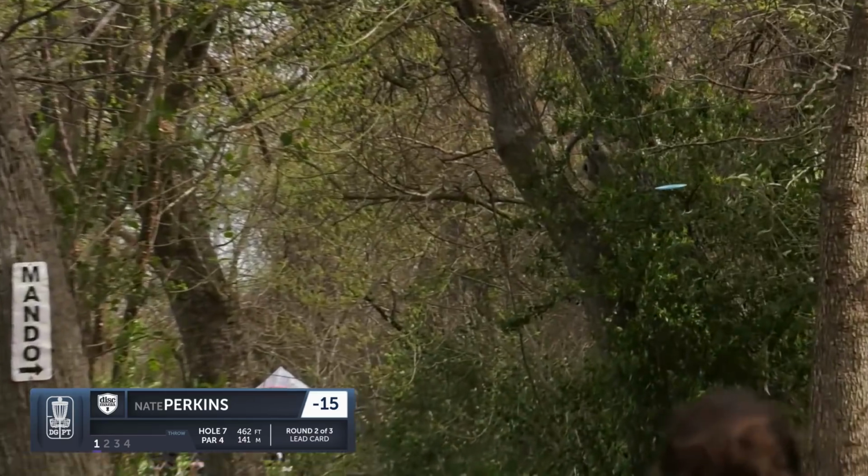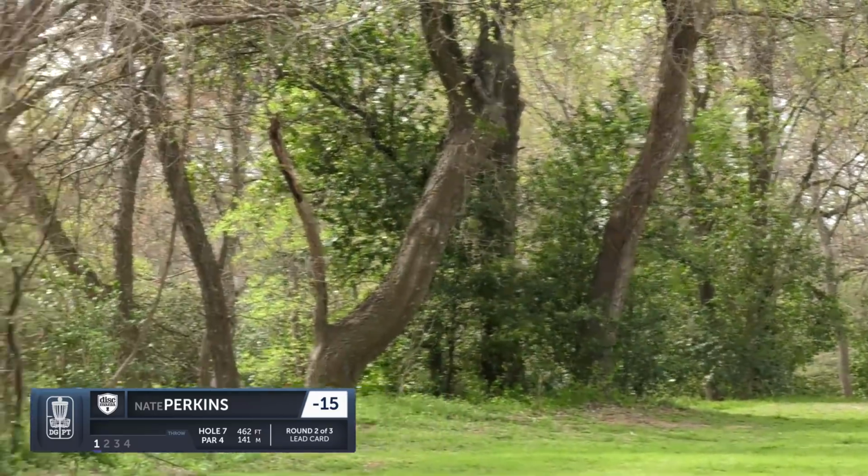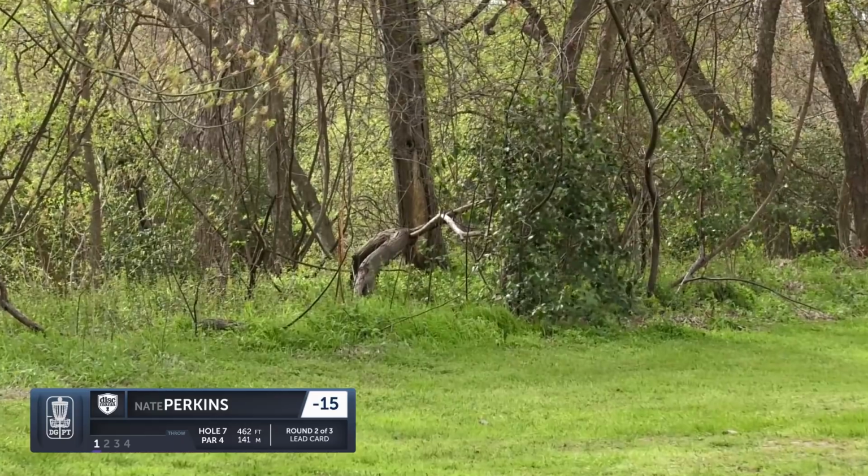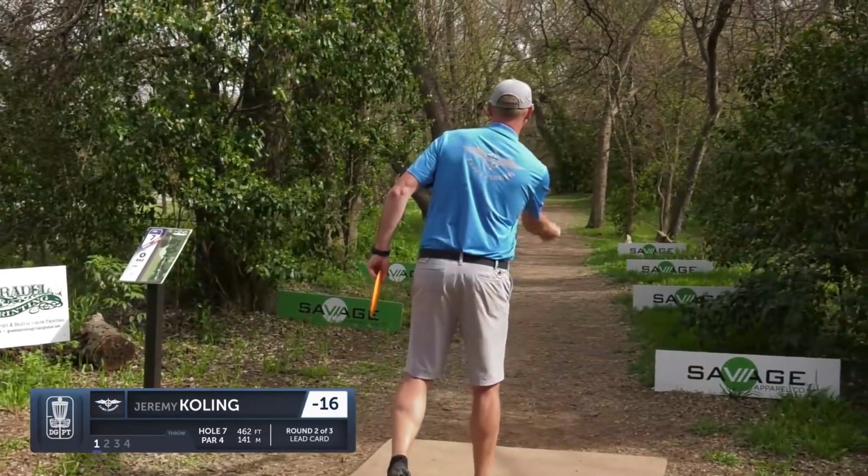You're going Firebird here, stable. You need a good kick, and that is not what you got. Bad side of 50-50, and it's not good over there. I'll tell you that.